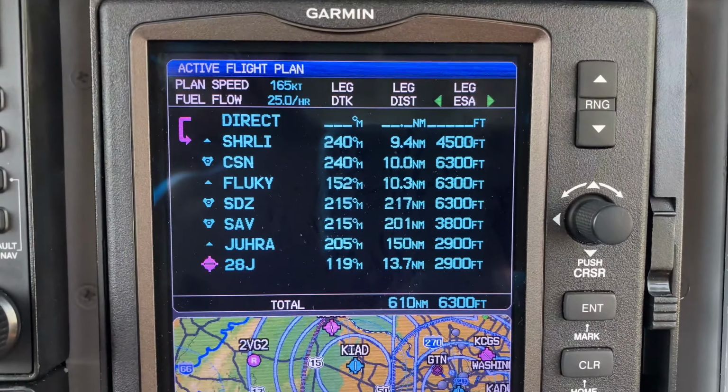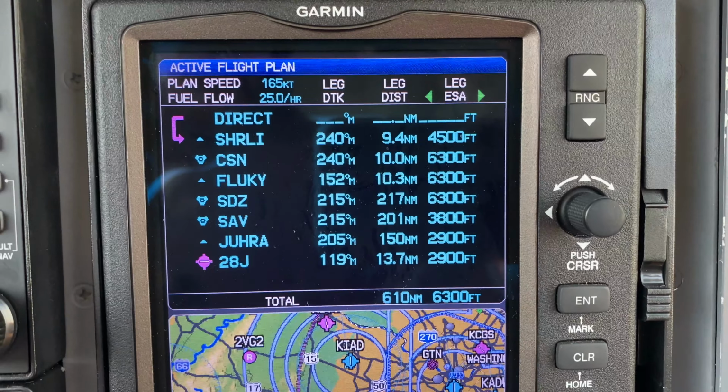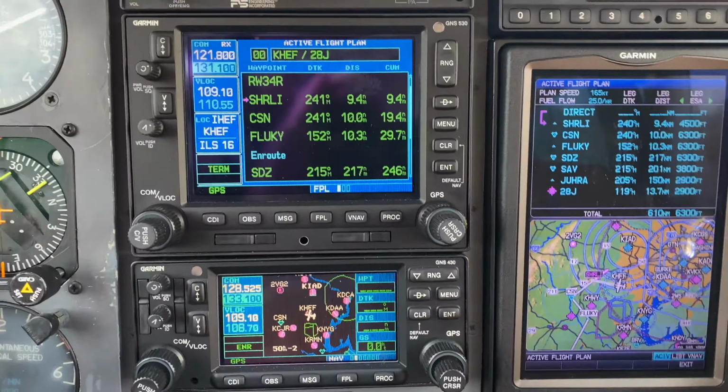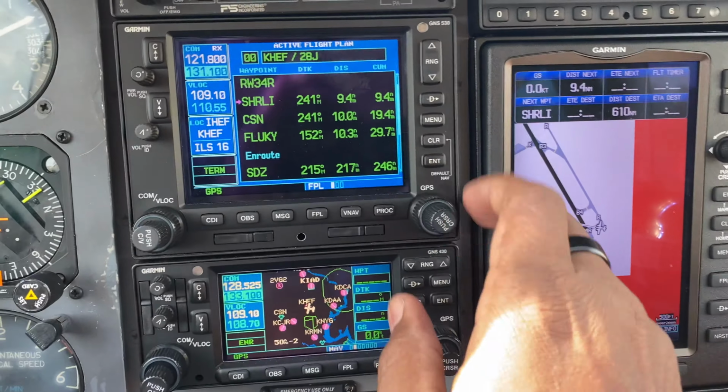Manassas ground, Piper 83947. That looks correct. Only short of Fox. With information Yankee, reporting to the west.